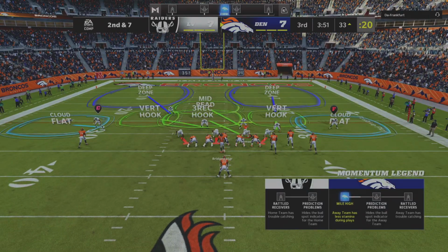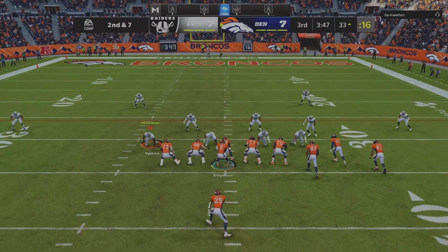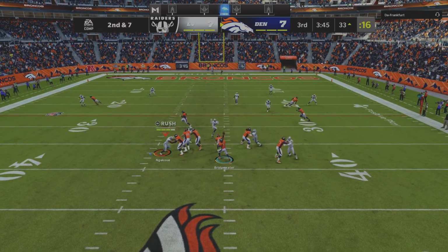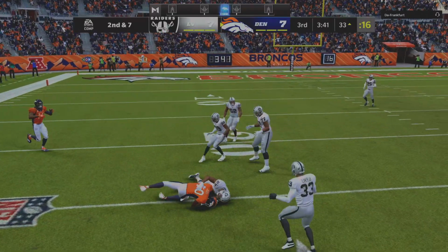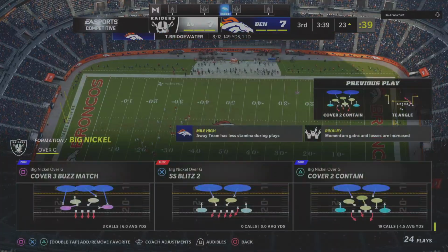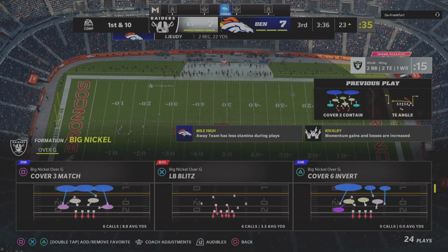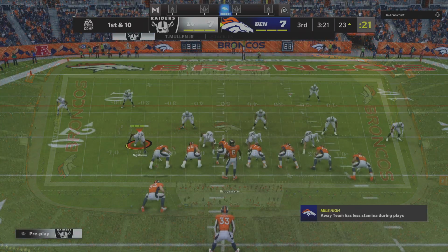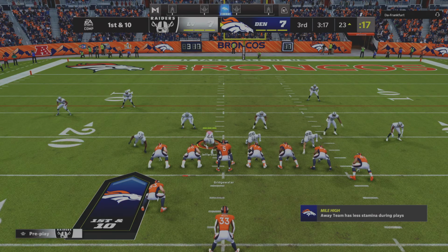A 2nd and 7 with our score tied at 7, but they're planning to change that soon. Only question, will they get 3 or 6 out of it? Bridgewater's throw here into the hands of the receiver, Jeudy. And he's going to have another first down as the tackle comes at the Raiders' 23. Just his 2nd catch of the game so far. This one moves the chains. First and 10 at the 23-yard line.